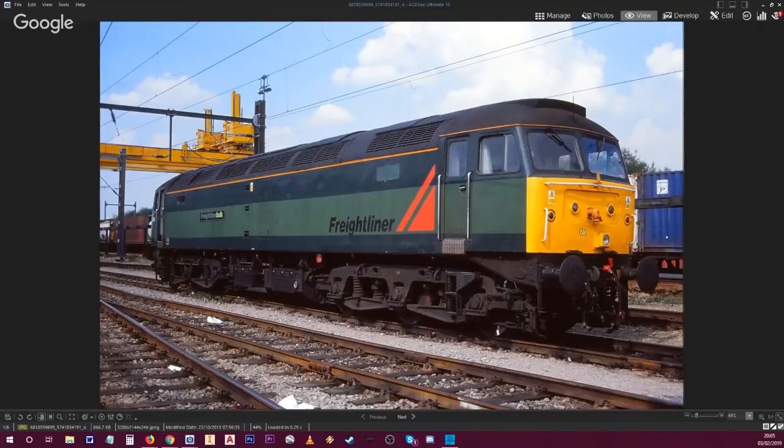So 279 in Freightliner, 287 without any logos, 289 in Freightliner, 292 without any logos, 296 without any logos, 297 in Freightliner, and then we get into the threes. So 301 in Freightliner, 302 and 303 in Freightliner, 305 in the holding one, but also in Freightliner.